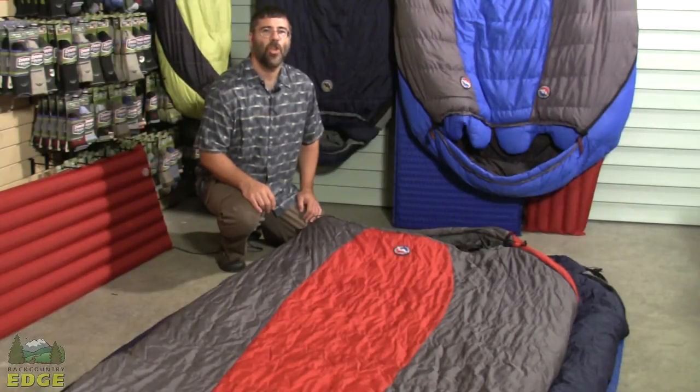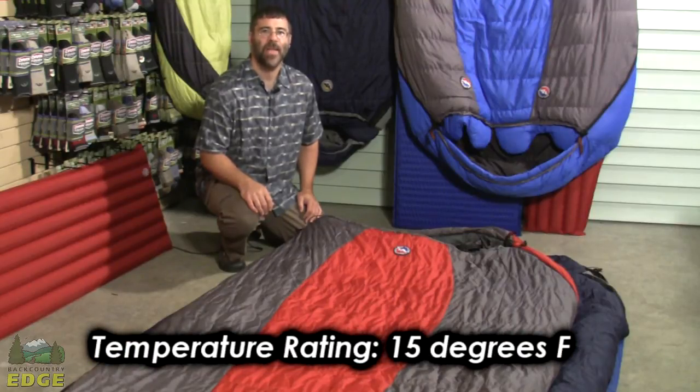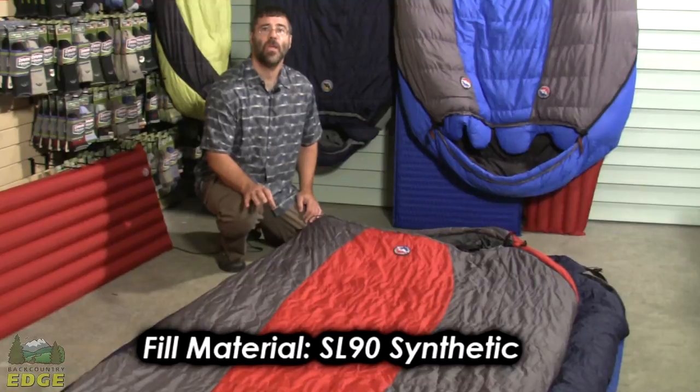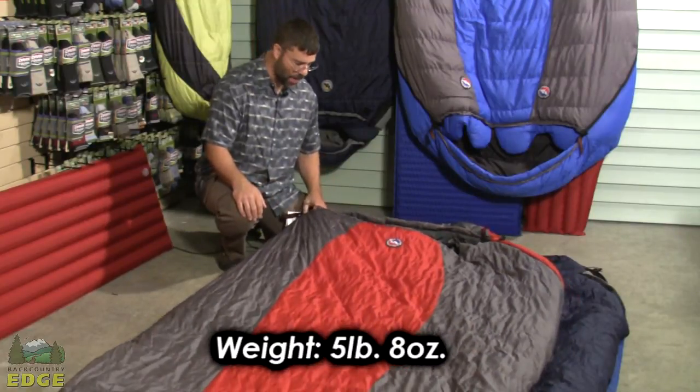I'd like to show you our newest double bag in the line called the Cabin Creek. By using our ultralight compressible synthetic fill, we can get a double bag to pack down the size of our Encampment, which is our classic 15 degree synthetic backpacking bag. So a couple can take the Cabin Creek into the backcountry at the size of a traditional single bag.